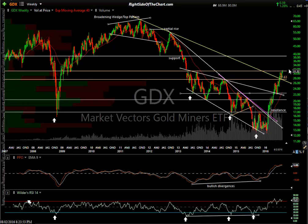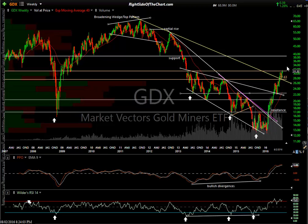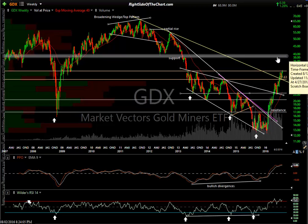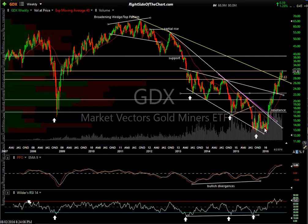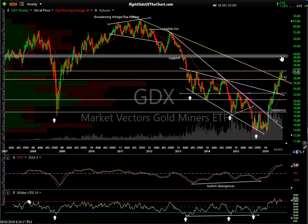I don't see a whole lot of resistance on this weekly chart, this long-term chart, until what is that, about the $39 level, and that's another 25% higher. So I'm sure some are calling for maybe a blow-off top in the miners. Possible, but this move has been, well, I wouldn't say parabolic. It's been extremely steep. A blow-off top would have to be almost straight up at this point. Anything can happen, but that's what I wanted to point out, that the miners are very overbought at resistance.